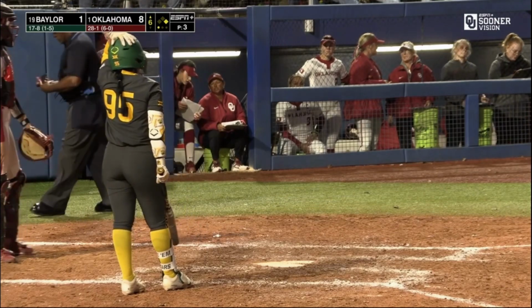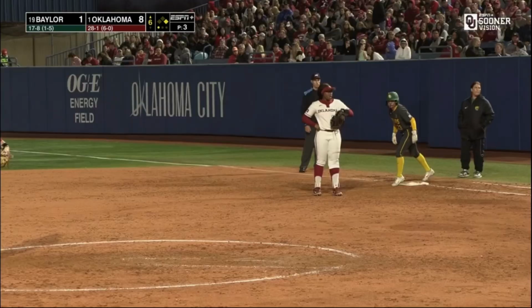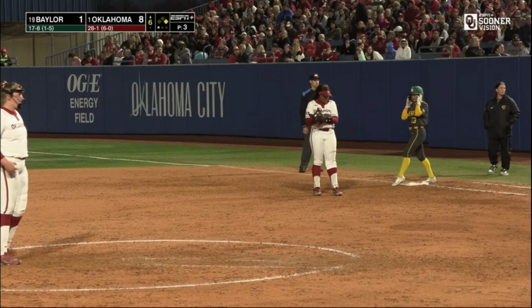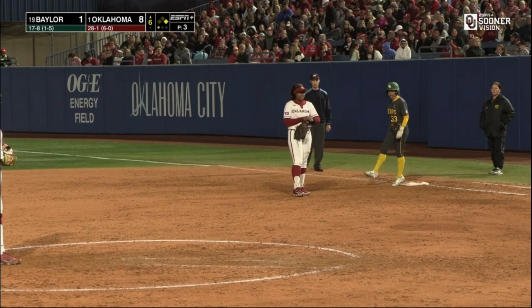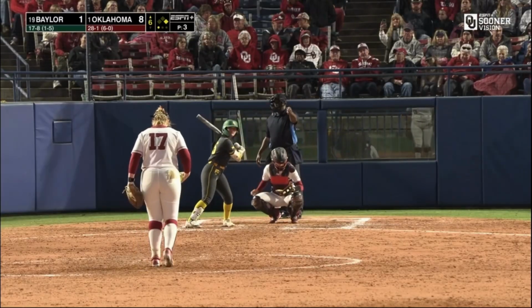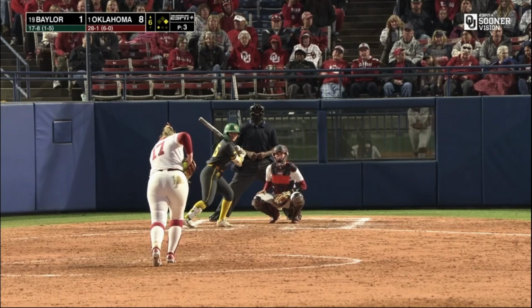So we got our first pinch runner tonight from Glenn Moore. One away. We're in the top of the 6th inning, 8-1 Sooners. And looks like Roat will pinch run. Caroline Roat will pinch run. And Abby Flores will step to the plate.